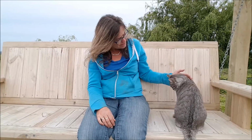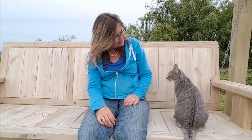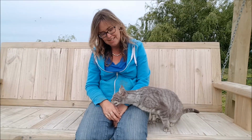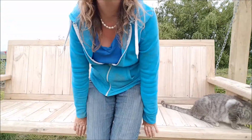Right, we're going to go and show them the garden. You going to come with us? Right, me. She'll probably stay here. Oh, you like the swing seat, don't you? Yes, you do. Right, let's go look at the garden. Come on. Right.